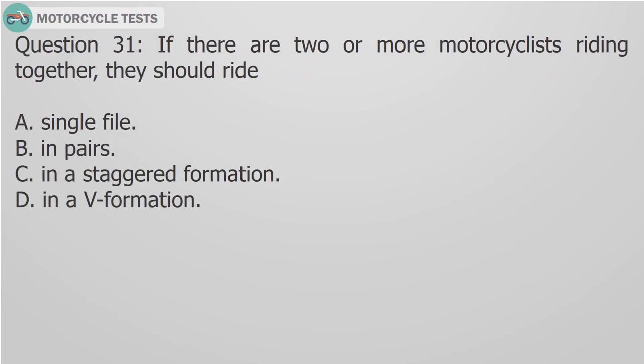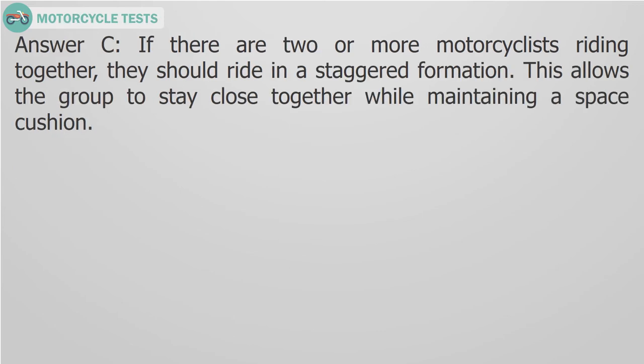Question 31. If there are two or more motorcyclists riding together, they should ride: A. Single file. B. In pairs. C. In a staggered formation. D. In a V formation. Answer C. If there are two or more motorcyclists riding together, they should ride in a staggered formation. This allows the group to stay close together while maintaining a space cushion.